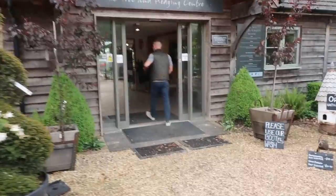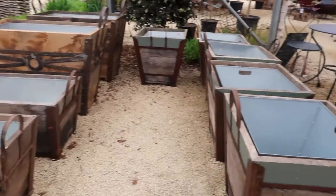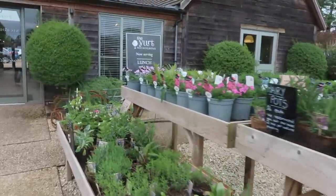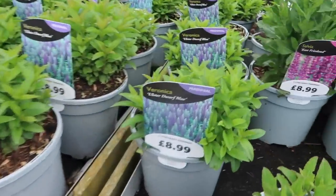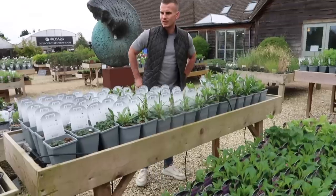Something that we had in the diary to do today was to head to Nicholson's. We are looking at some plants that we need to plug in the holes in our garden ready for the wedding. So that is what's on the agenda this morning. Some bits and bobs here that we could use for filling in any gaps in the herbaceous borders. Veronica, that's pretty. It's like a cross between a lupin and a salvia. Beautiful.